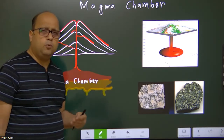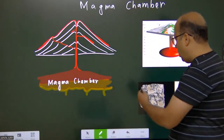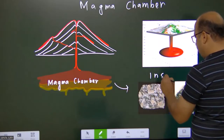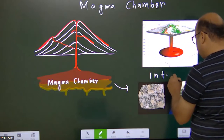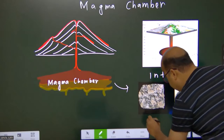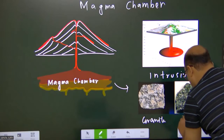The rate of cooling is very slow. It takes millions of years to settle down and turn into hard rocks. This type of rocks, associated with the magma chamber, we call intrusive rocks. You can find some examples of intrusive rocks: granite and gabbro.